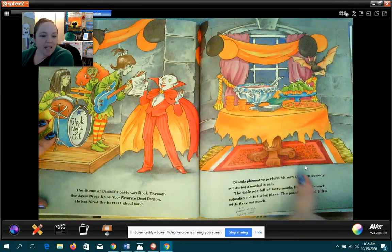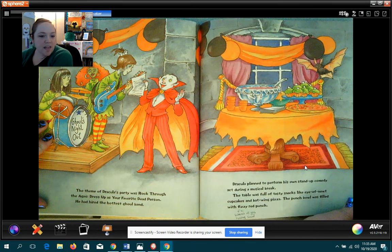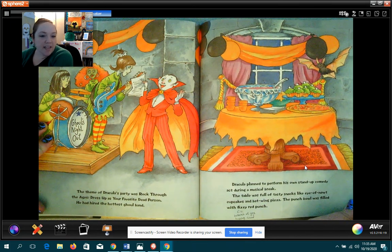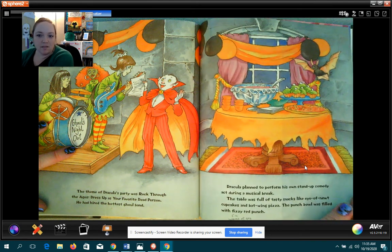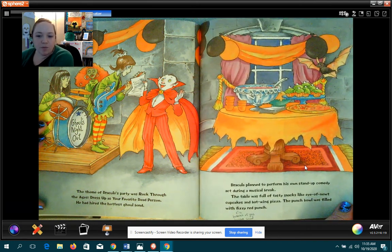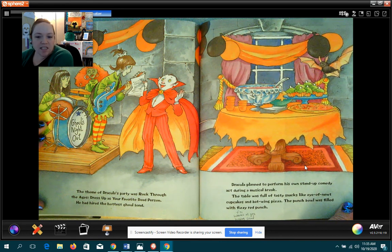The theme of Dracula's party was rock through the ages. Dress up as your favorite dead person. He had hired the hottest ghoul band. It says Ghouls Night Out instead of Girls Night Out. It's a song, also a movie. Dracula planned to perform his own stand-up comedy act during a musical break. The table was full of tasty snacks like Eye of Newt cupcakes and Batwing pizza. The punch bowl was filled with fizzy red punch.